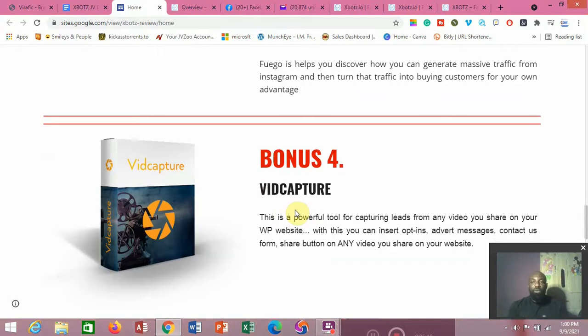Now you and I know that a whole lot of people don't actually like giving out their email addresses and their names. But with the help of Vid Capture, you'll be able to place a very attractive, attention grabbing video on the top of your website. Then you embed an opt-in page to that video. So as soon as someone comes to your website and they see the video, they want to watch it, they click on the video, and what comes up next is an opt-in page for them to put in their name and email address to be able to watch that video.